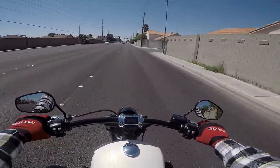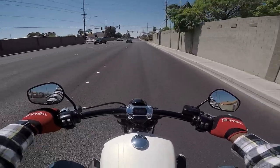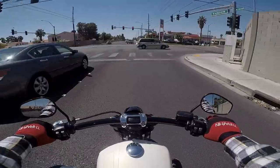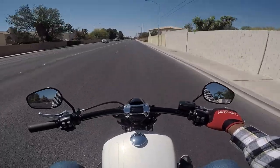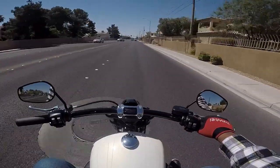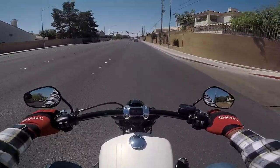Yeah, so it's just so easy to lean it over with that tire back there. You think it'd be bad, but it's not. I love this seat. Because it has the passenger pillion, it's kind of like a backrest when nobody's on there, you know? So it gives you that lower back support, which is always a good thing, especially for us bigger folk.